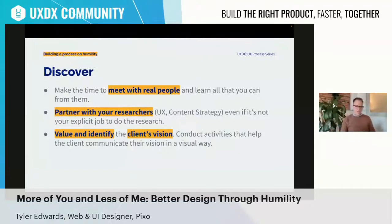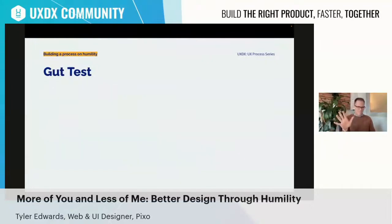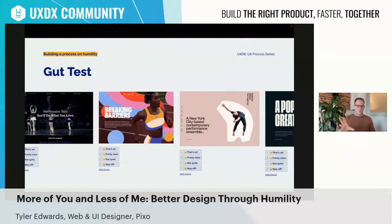One activity that we like to use, we call it the gut test. In this activity, we invite a diverse group of people from the organization to review 15 to 20 different examples of designs, say if it's a website, designs from around the web. And with each example, we ask our participants to answer the question, how accurately does this design represent your vision for the new website? So we'll send out an online survey with the images to gather their thoughts, and then we'll have a follow-up discussion with the entire group to review the results.